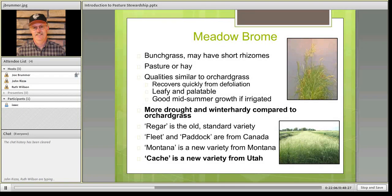The meadow brome, again, it basically looks like a bunch grass. It can have these little short rhizomes, but it doesn't form the sod like the smooth brome. Again, very good pasture or hay species. Quality is very similar to orchard grass, recovers very quickly, very leafy and palatable. Again, good midsummer growth. The thing I like about the meadow brome is it's a lot more drought and winter hardy compared to orchard grass.